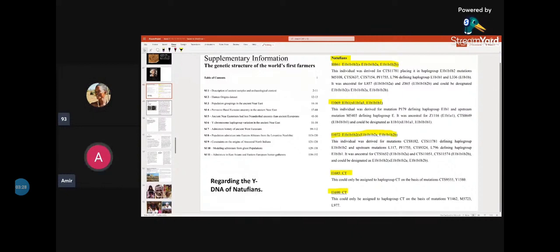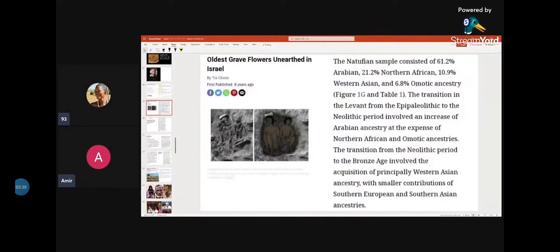Yes. Okay. Oldest grave flowers unearthed in Israel. This is 8,000 years old. The Natufian sample consisted of 61.2% Arabian, 21.2% Northern African, 10.9% Western Asian, and 6.8% Omotic ancestry. The transition in the Levant from the Epipaleolithic to the Neolithic period involved an increase of Arabian ancestry. Okay, so we see the breakdowns of their DNA here. Correct. What was the sub-Saharan?